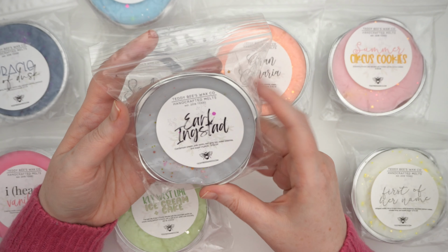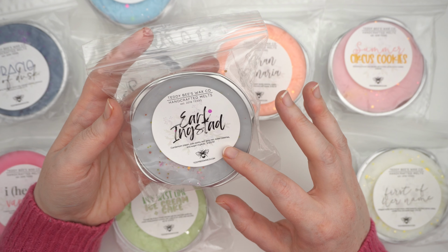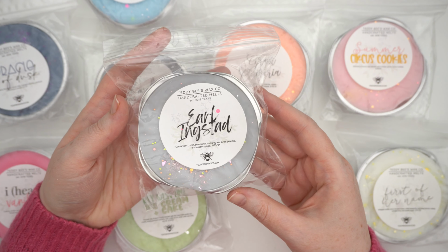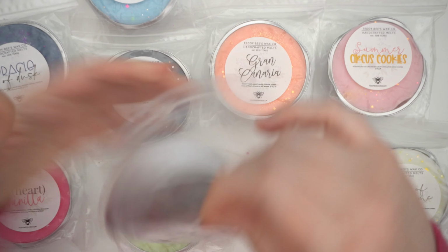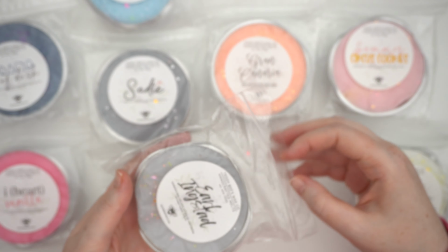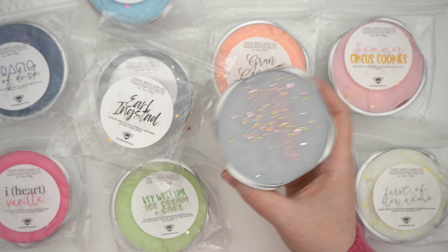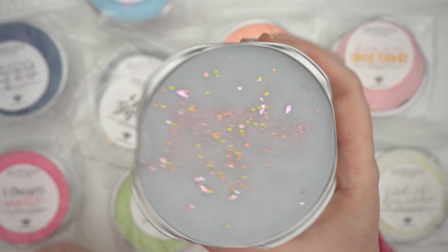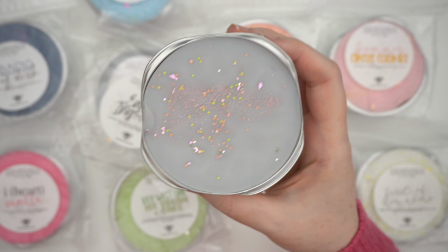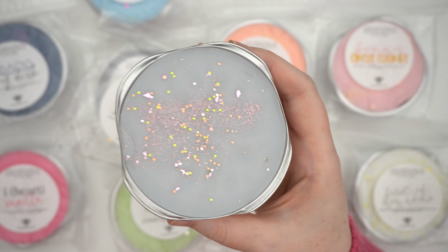Then we have Earl Inkstart, which is cardamom cream, Palo Santo, Earl Grey tea, sweet pastries, and sugar crystals. And this was poured the 25th of March. I had to get this because of the Earl Grey tea. I love Earl Grey tea smells, and I really love Teddy B's London Fog, so I thought I'd try this one out. Look at this beautiful. I'm already getting it. It's already wafting over to me on this one. This one's strong. I love the way the glitter is in this.